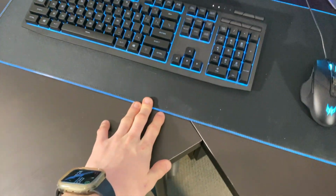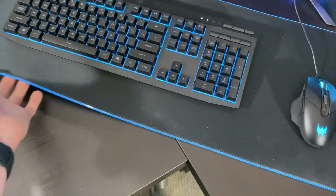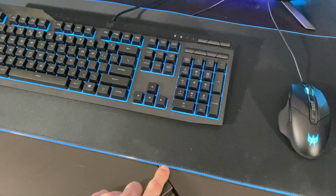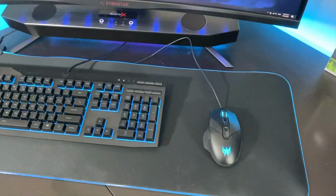Now, just down here, we have the Predator keyboard and mouse. And I actually purchased this mouse and keyboard pad off of Amazon, I believe. It was fairly cheap, I think. It just sits on your desk, and I have it hooked up to my monitor screen. And it has RGB lighting all around the outside, which you can customize to whatever color you want, or you can have it where it just goes around with the rainbow.